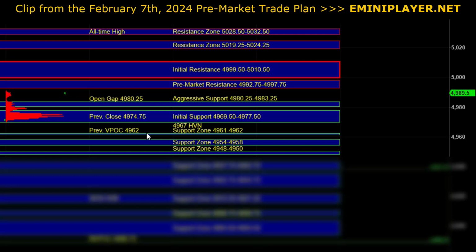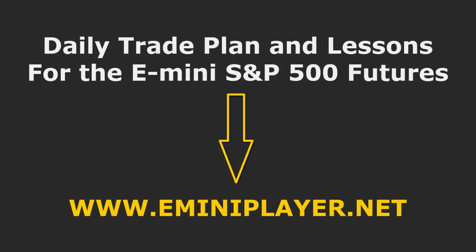Let's see how the real-time situation shapes up and how the market behaves at the aggressive and initial support, as well as the pre-market and initial resistance zone. That's going to help set the bias and tone on the day, and we'll take it from there.